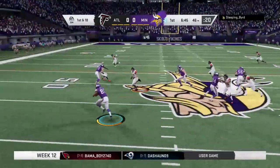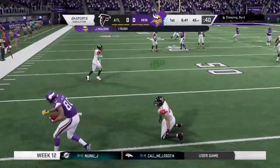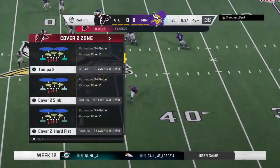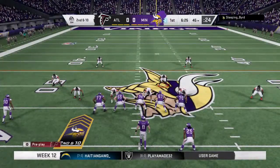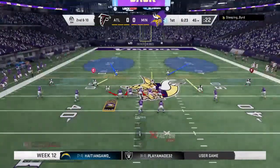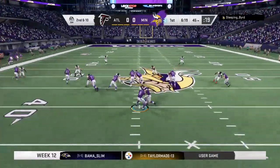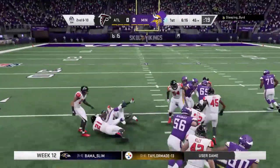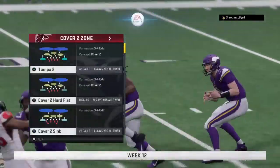A little jet sweep to start the drive. And they're going to stop him right at the line of scrimmage. Just no cutback lane to be found whatsoever. 2nd and 10. First carry for the Boise State Bronco, Alexander Madison. And they're well past midfield, just a yard or 2 shy of the 40.